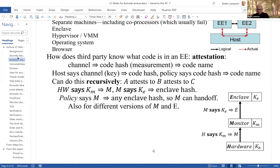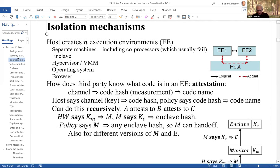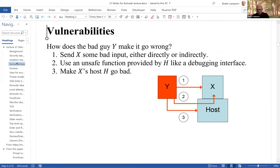Okay, so that's the high level story about execution environments and attestation. And in a little bit, we're going to see how to make it more concrete. It's worth bearing in mind, just at a high level, what are the ways in which this story can be messed up? So if we have a host and an execution environment, X sitting on top of the host, how can the bad guy, Y, sitting on the outside, mess it up? Well, there's basically three possibilities. One possibility is you send X some bad input, either directly or indirectly, which sends it off the deep end.